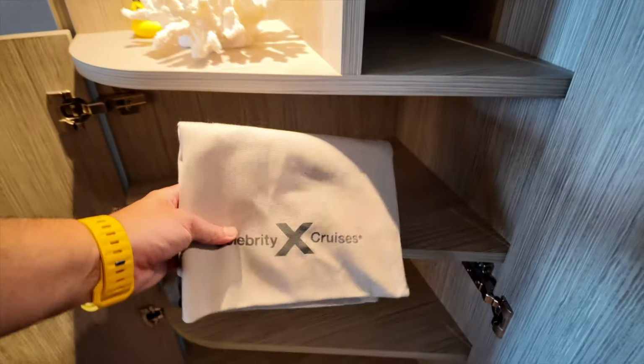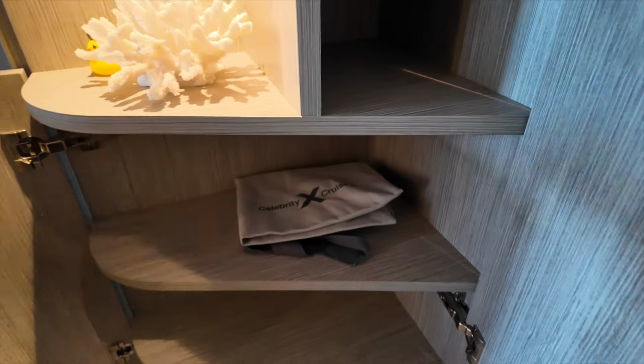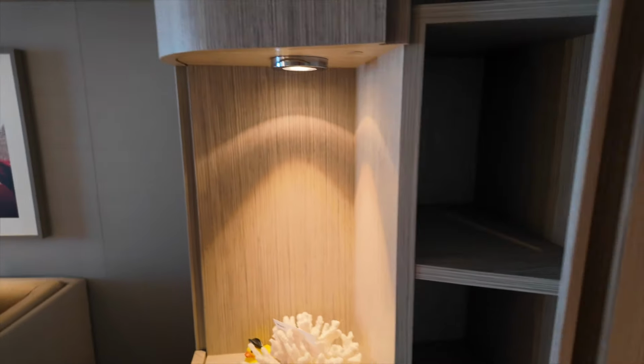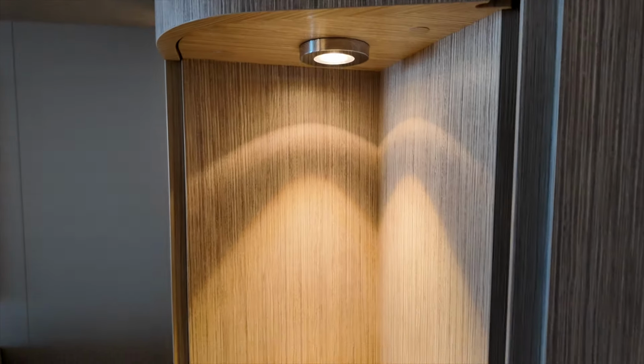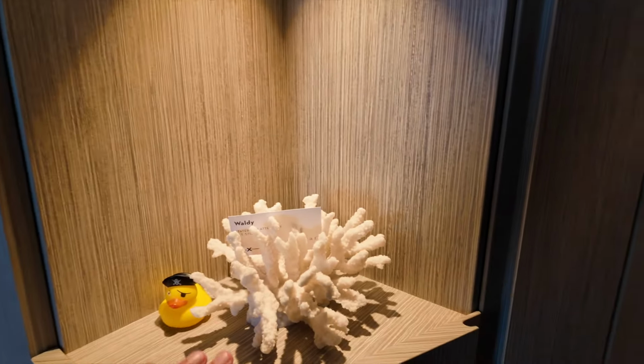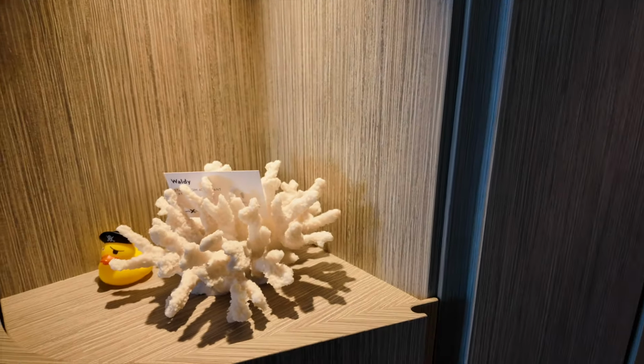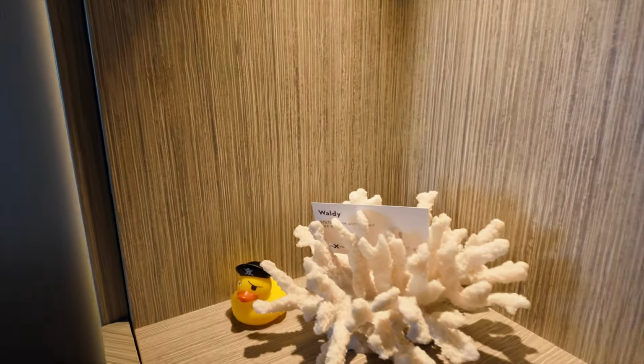Most rooms come with those tote bags from Celebrity. This is very nice to have always. We have the shelf here, which is more for decoration purposes. It's very nice. I like the ambient light. This is a coral, probably fake, thank God. I don't think Celebrity did anything to harm the ocean.